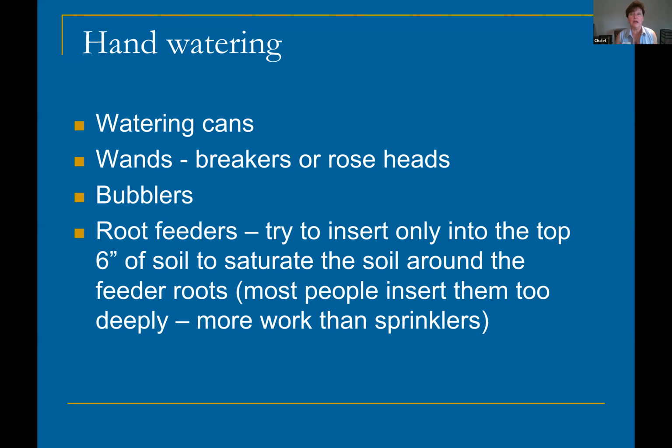Now, hand watering: you have watering cans, you have the watering wands, you have bubblers. Bubblers are okay, but you have to move them around on top of the root ball.